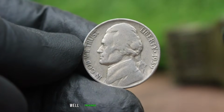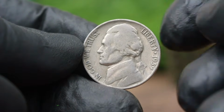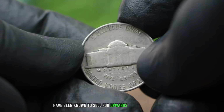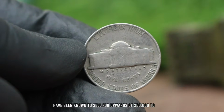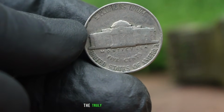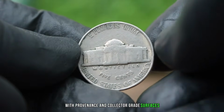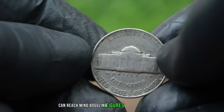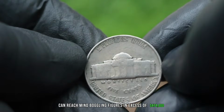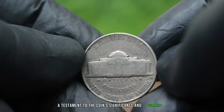However, well-preserved coins with clear large date characteristics have been known to sell for upwards of $50,000 to $75,000 in high-end auctions. Yet the truly exceptional pieces, with provenance and collector-grade surfaces, can reach mind-boggling figures in excess of $474,000, a testament to the coin's significance and desirability.